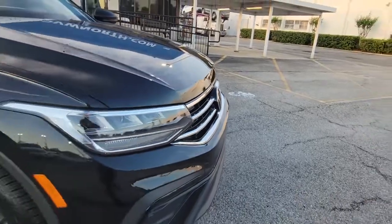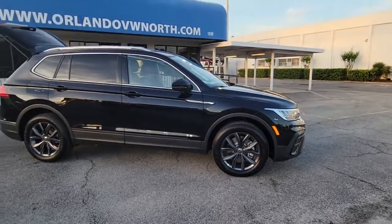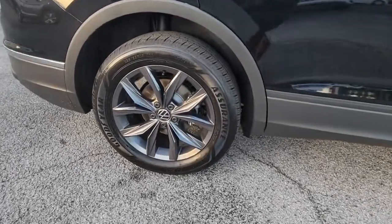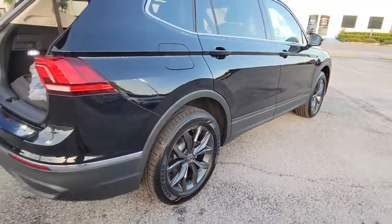Hop into the 2022 Volkswagen Tiguan. Take a closer look at this Volkswagen Tiguan, the fuel-efficient compact SUV with standout flexibility. Available features like third-row seating and all-wheel drive let you enjoy even more of this crossover's capability.